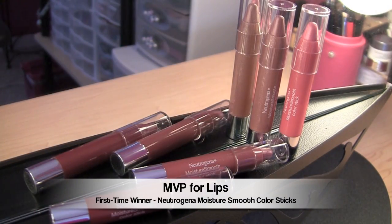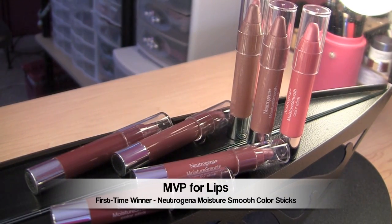MVP for lips this year, that's another category. I feel like it could have gone to a lot of different things, but I am going to say my Neutrogena Moisture Smooth Color Sticks. One of those products, it's like a little Emily Awards bandit. You know, it comes in at the end and it takes out all the other products.